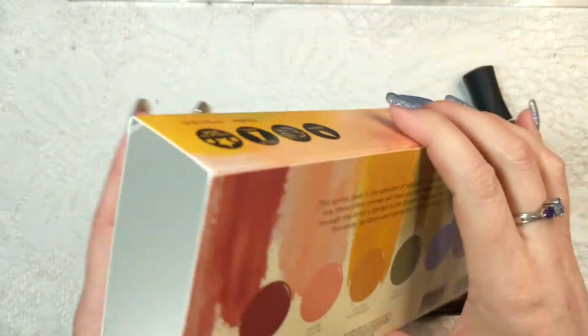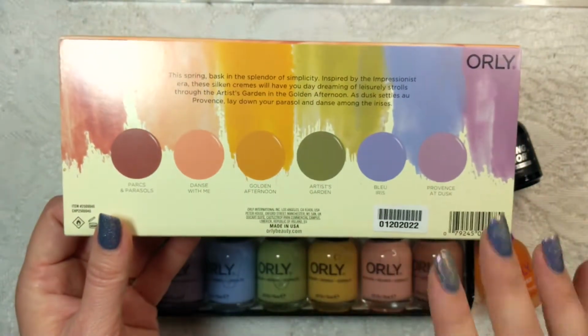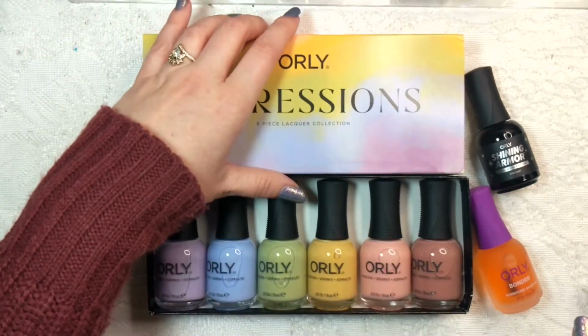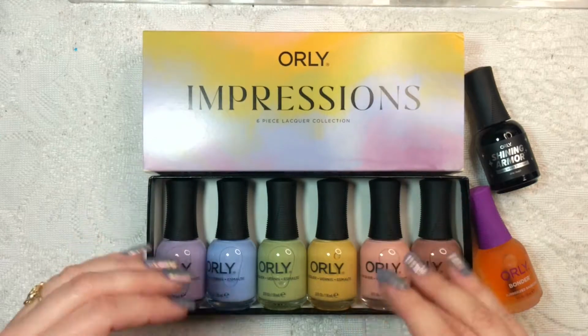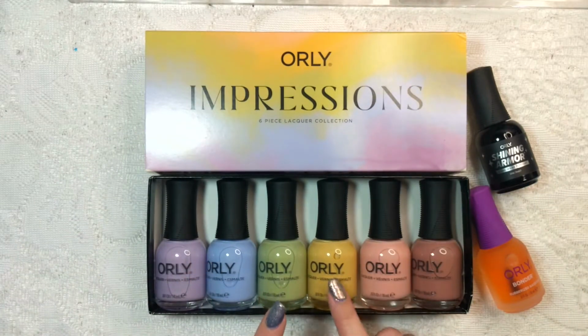This was the reason why I decided to renew my yearly subscription to Orly. It had ended last winter and I decided, well, I want to wait and see what the spring collection is going to look like before I renew my subscription. And once I saw some sneak peeks from some other YouTubers that had already got theirs, I decided to go ahead and renew mine because these I think are some beautiful, beautiful colors.